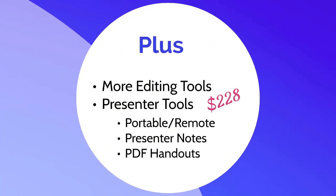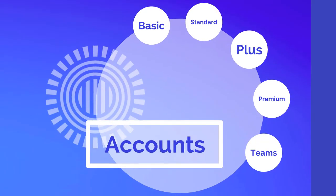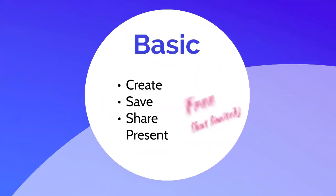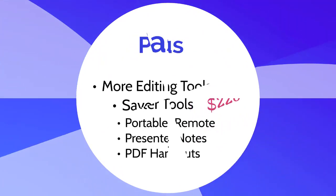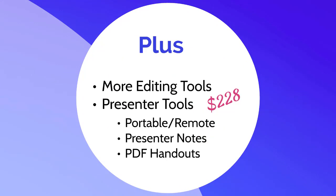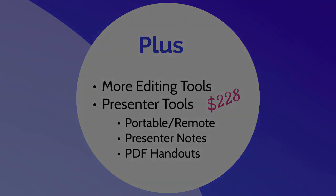But if you're hesitant about running the risk of getting charged in case you forget to cancel your free trial, evaluate Prezi using a free basic account first. When you've decided that you want to proceed with a paid account, convert to Prezi Plus, and then you'll get 2 free weeks for free.